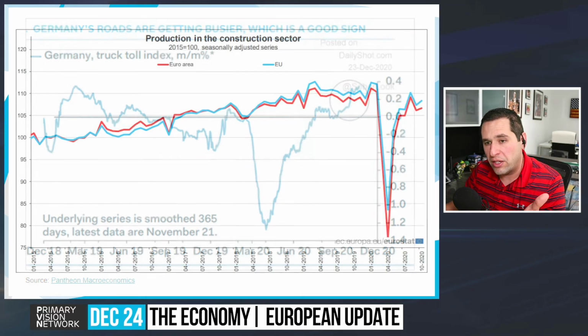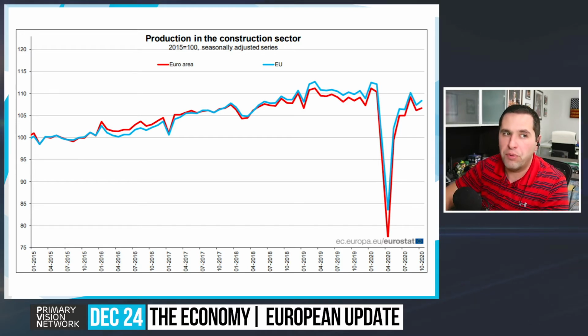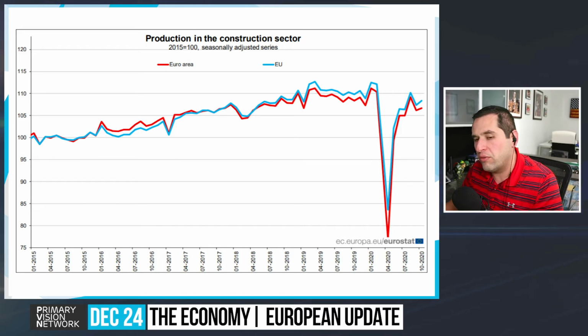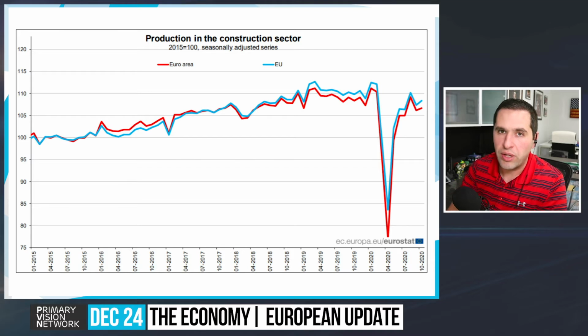Production in the construction sector in the Euro area and EU has dipped down, and we're not seeing the same type of recovery, especially as more pressure is being pushed into the market from the issues arising from COVID restrictions getting pushed back in, the new UK strain, and all of these issues in terms of British exit.